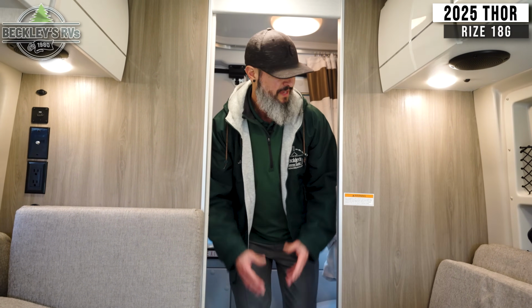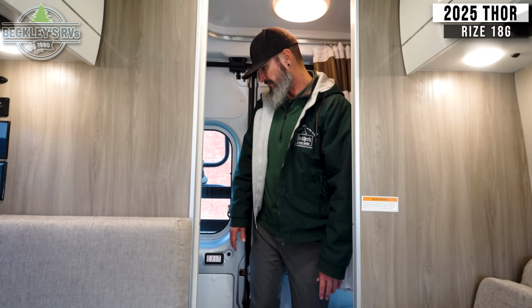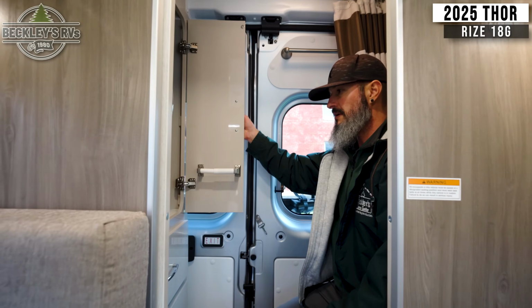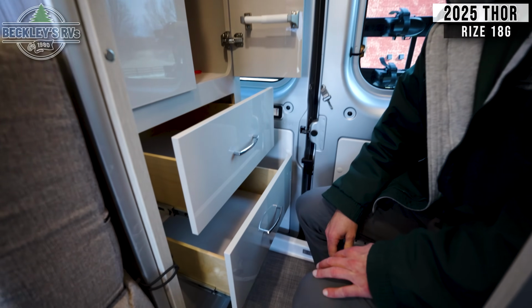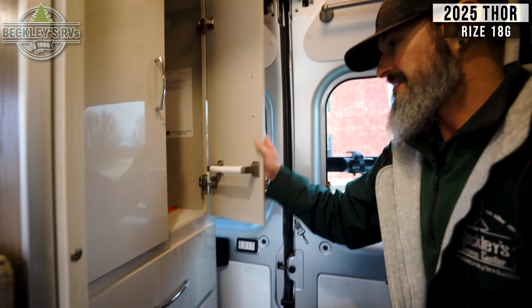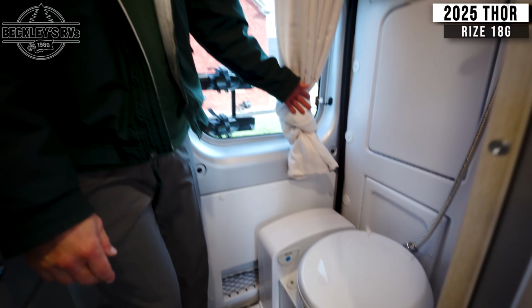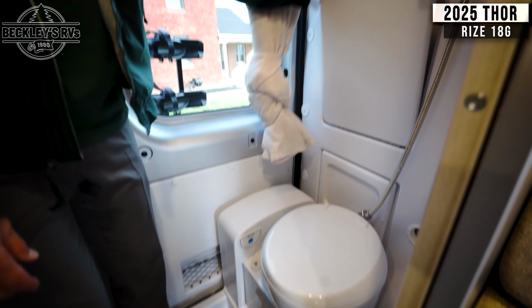All right, last but not least, again, the bathroom. The bathroom is fully self-contained, if you will. We have a lot of storage here at the foot of the toilet, as well as some drawers for some of your folded items. And as I mentioned from the outside part of the video, we do have a cassette toilet that's just shy of about 5 gallons for that capacity.